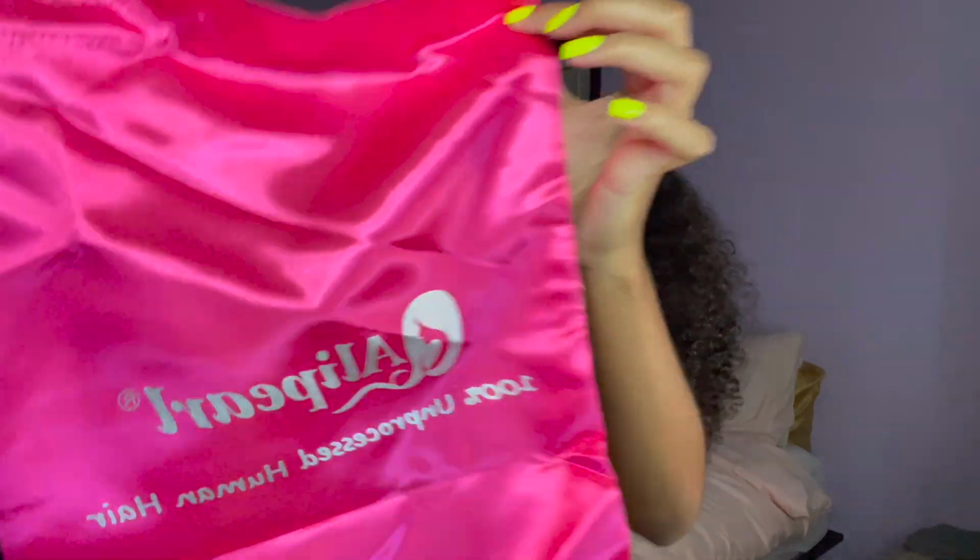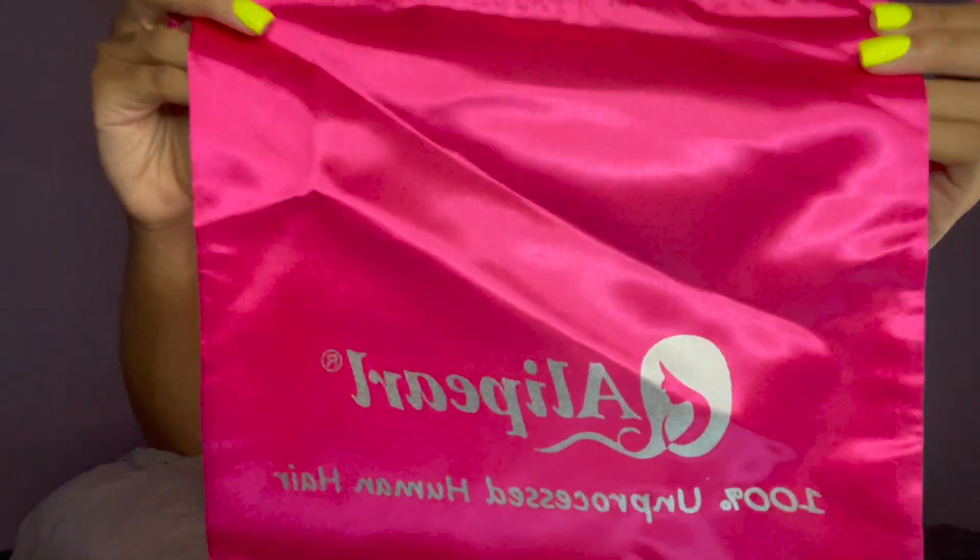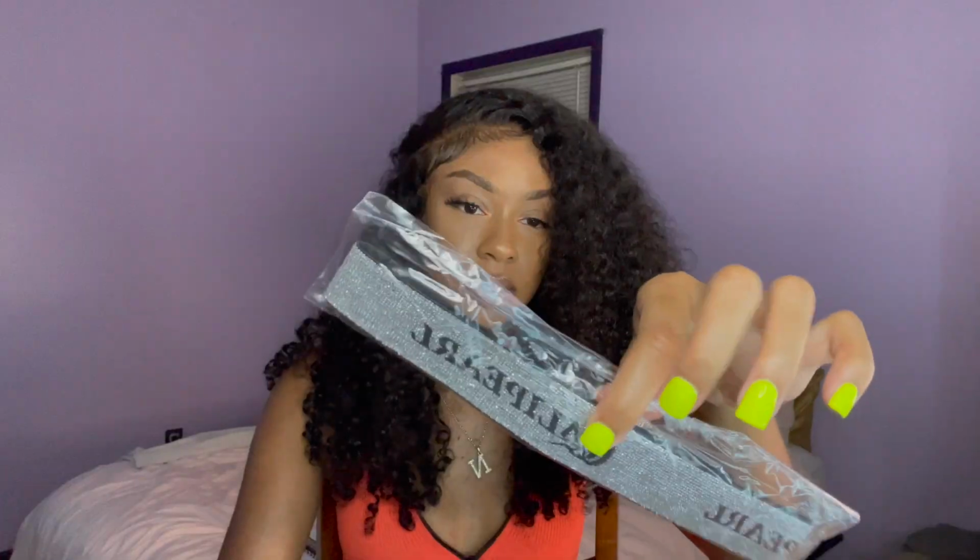Okay, and last thing in the bag is, and this is super cute as well. It has little silver words on it. I just love doing these unboxings, y'all. Like, I really be feeling like they just package this gift just for me.